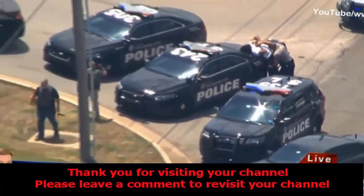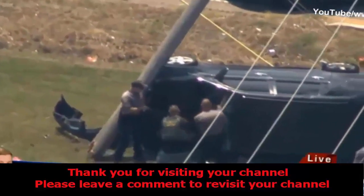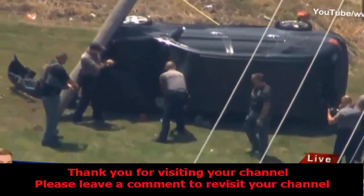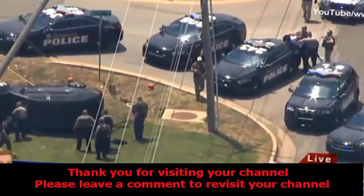He wasn't wearing a seatbelt, and really has no regard for the police officers giving him commands to come out of the car. He's still on his cell phone talking. A crazy situation here. Luckily, nobody was injured, and that's the good news here, because he blew through several intersections, running red lights, weaving in and out of traffic, going about 80 miles per hour on city streets.